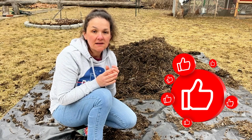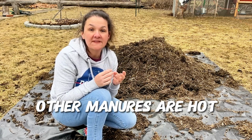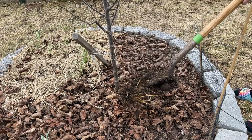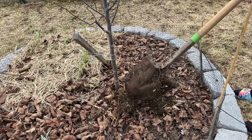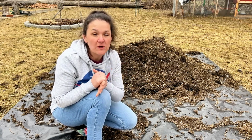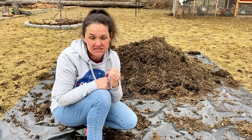Another really cool thing about alpaca poop is it is not a hot manure. Alpaca poop is considered a cold manure, so you can literally put it directly onto your garden beds around your plants and it won't burn them. It has a relatively low NPK, but it's not low in the sense that it isn't filled with nutrition, because it is. It is filled with nutrition, but because it's organic, it is a slow release.